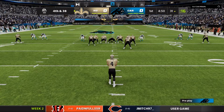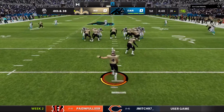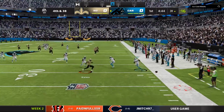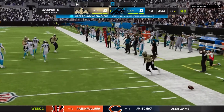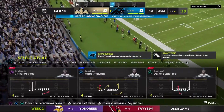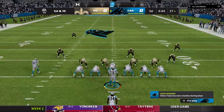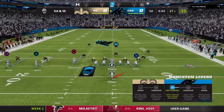On fourth down, the Saints bring on their new punter for 2021, Blake Gillikin. As the drive goes backwards, so he's on to punt it away. And the punt will kick out of bounds, and it'll be spotted inside the 30-yard line. The Panthers out there and ready to begin their next drive.